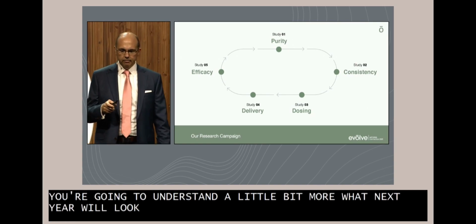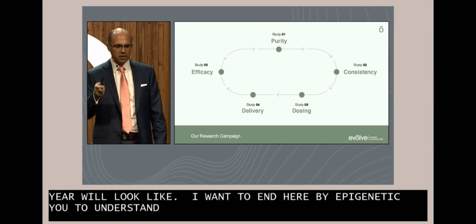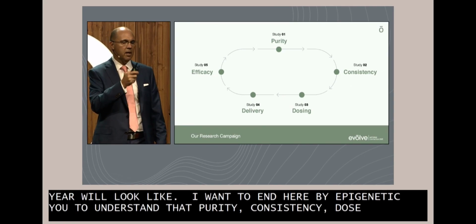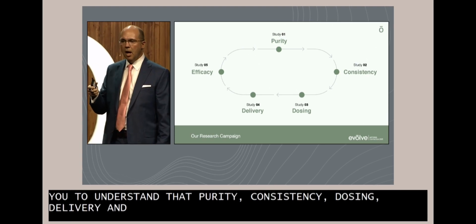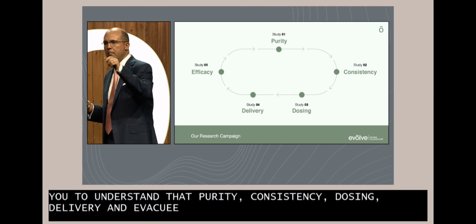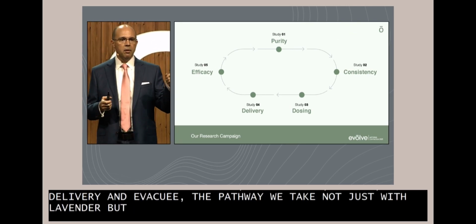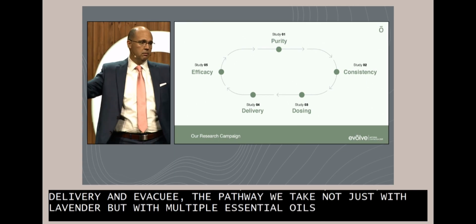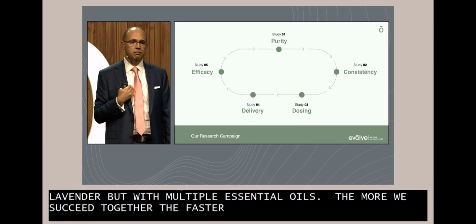I want to end here by helping you guys to understand that purity, consistency, dosing, delivery, and efficacy will be the pathway that we take, not just with lavender, but with multiple essential oils, hopefully every year. The more we succeed together, the faster we can do this. It's resources and it's time.